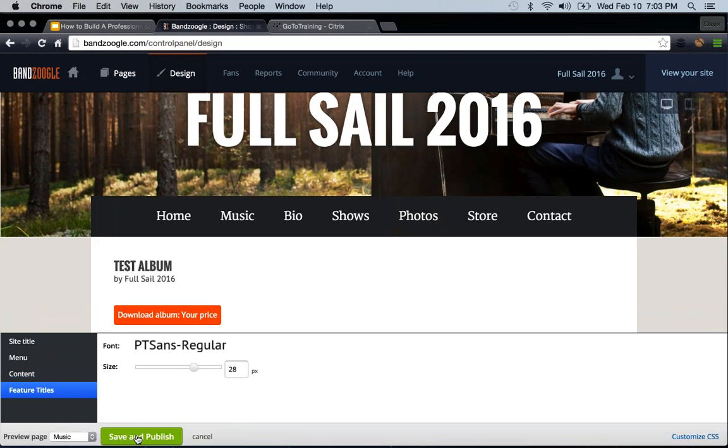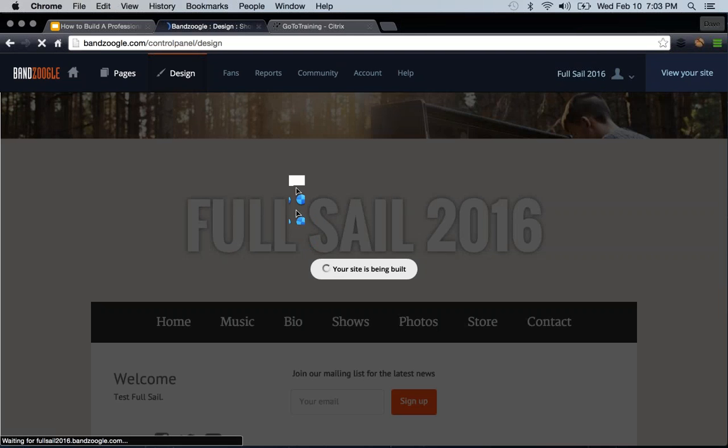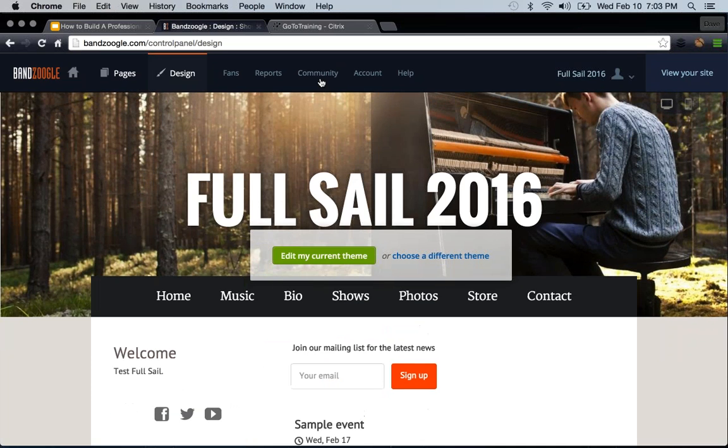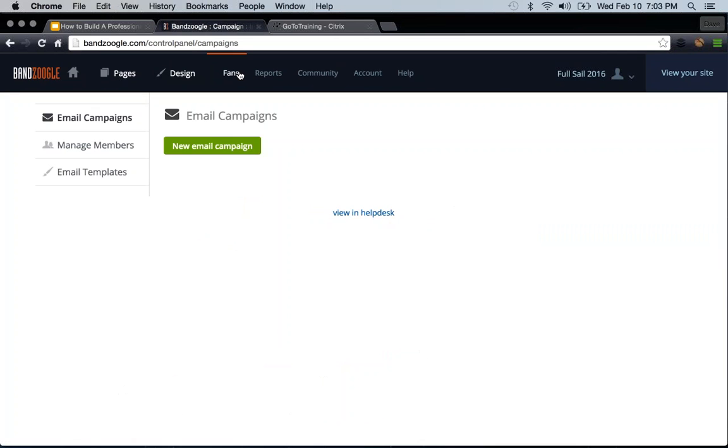So I'm going to keep this. I'm going to save and publish, and the new design is done. So it's being built there, and there it is, the new theme and the new color buttons. What's next here? So I'll just quickly go over the other tabs here.